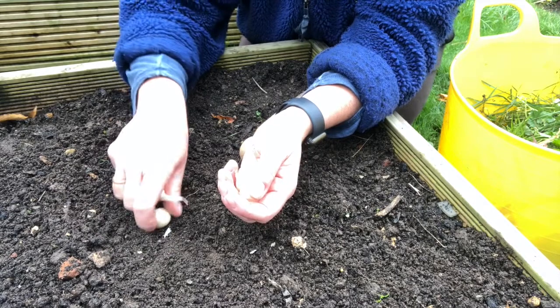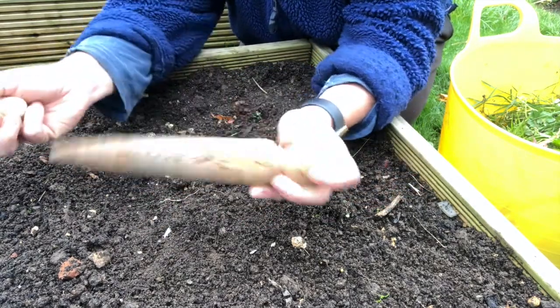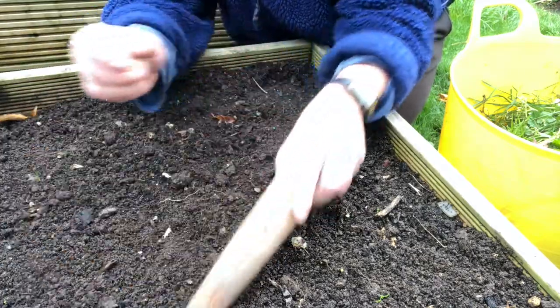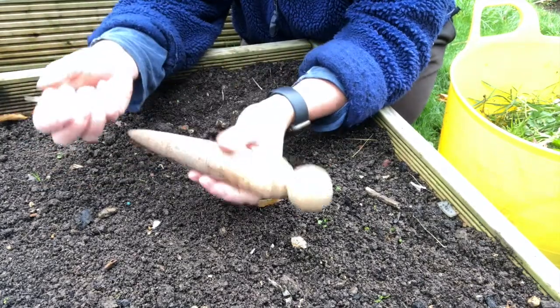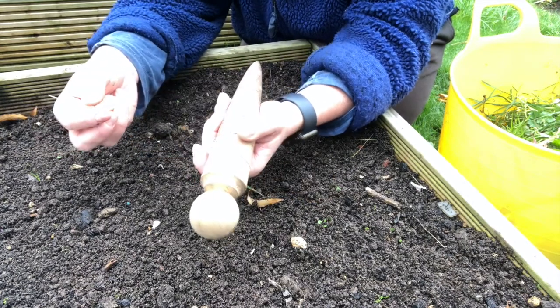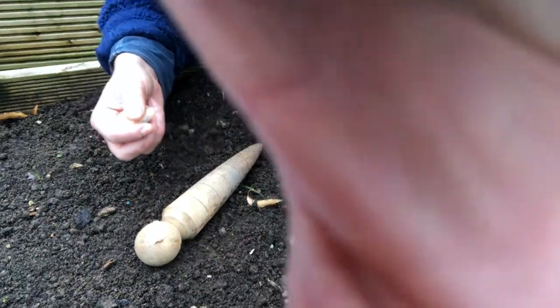And then what I do is I just use a dibber like this. And I've prepared the soil, okay? So obviously, I've said before, I do no dig, and these are actually in my raised beds. But over the road on the allotment, I also have no dig. I've started to do no dig, and eventually now the allotment will be completely no dig.